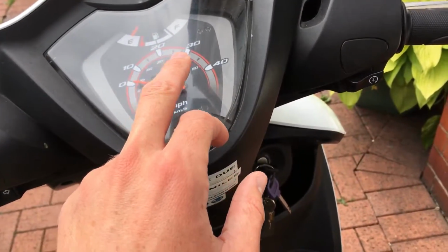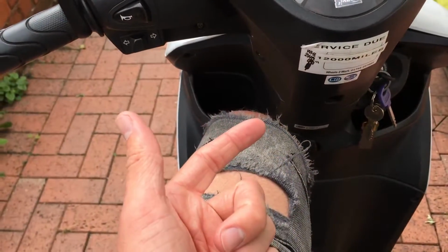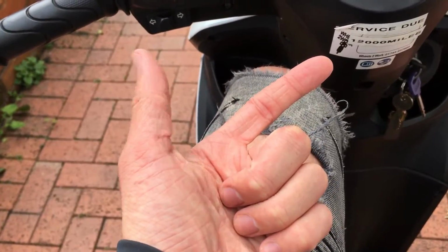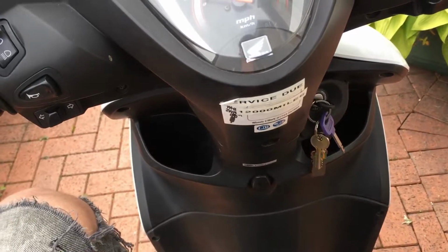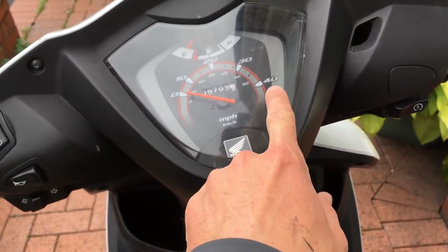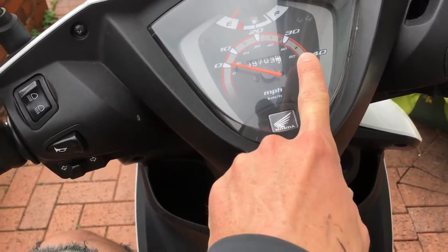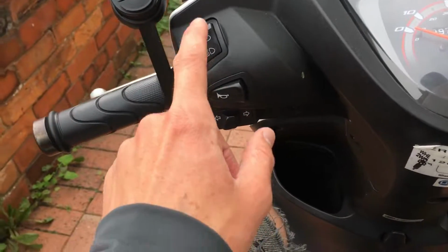Most will do 40 if you get lucky, and the only other two you can get are 110 and 125cc. That just means how much fuel's in there, so the more cc's the more fuel, but if it's 110 or 125 it will go up to 60 or 70 miles an hour. So obviously that's very fast, as fast as most cars.